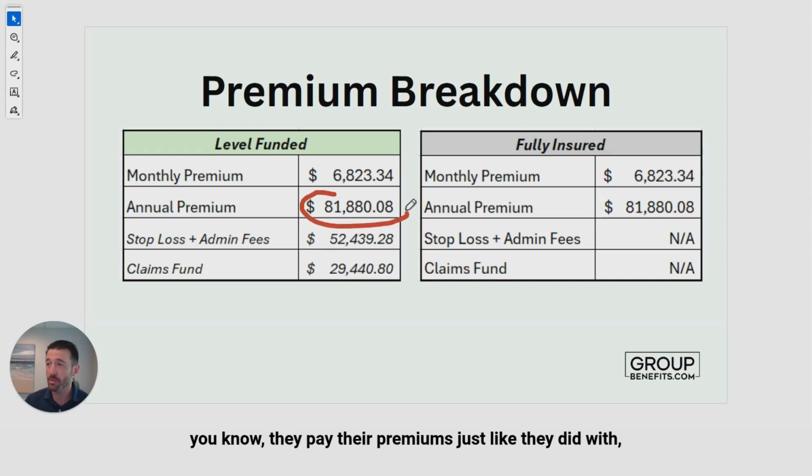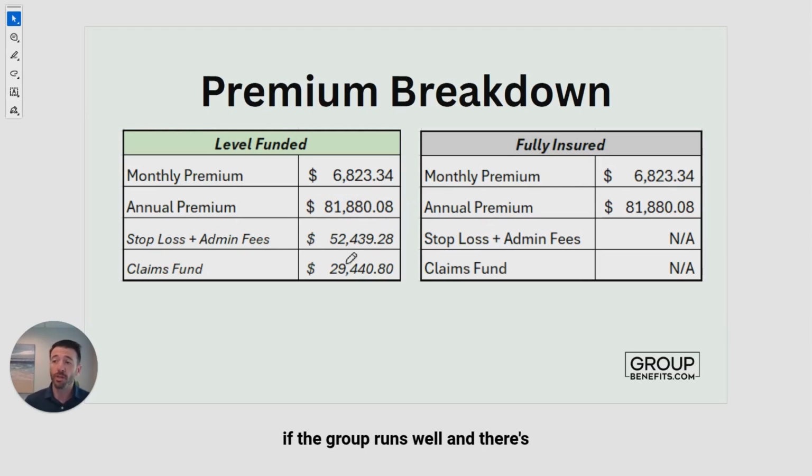They pay their premiums just like they would have with a fully insured plan. However, if the group runs well and there's minimal claims, well, we're getting money back and then possibly a very low increase compared to fully insured, where again, you're lumped in with everyone. So with fully insured, even if the premium was the same, if there's a good year that's not using the insurance, well, it doesn't matter. You're lumped in, so you're still getting that 10% increase, like I mentioned before in the example. You can't break down and see exactly how this $81,000 is being spent on these fully insured programs.